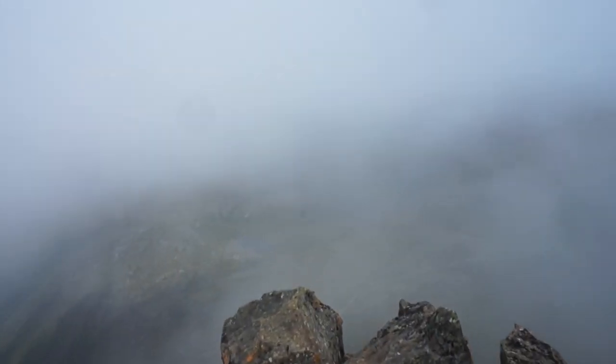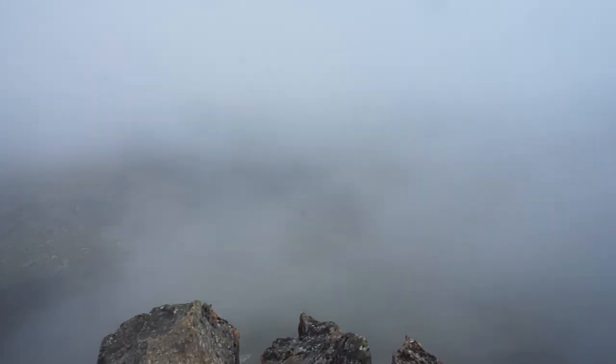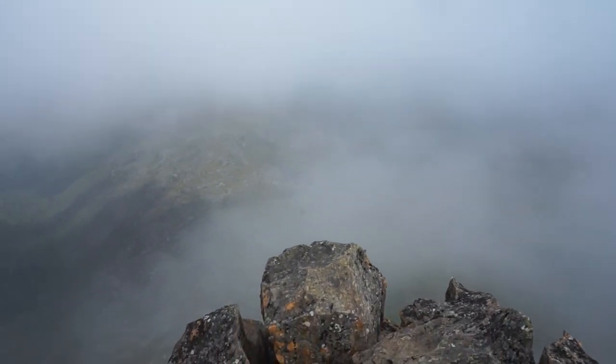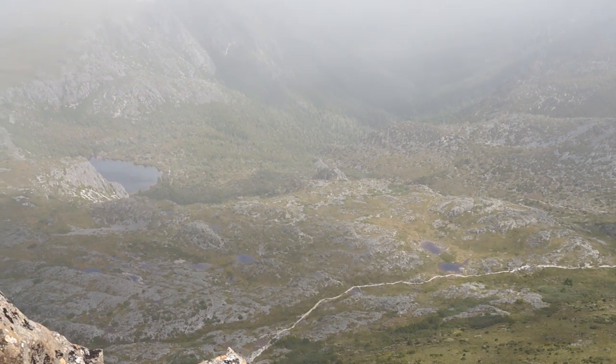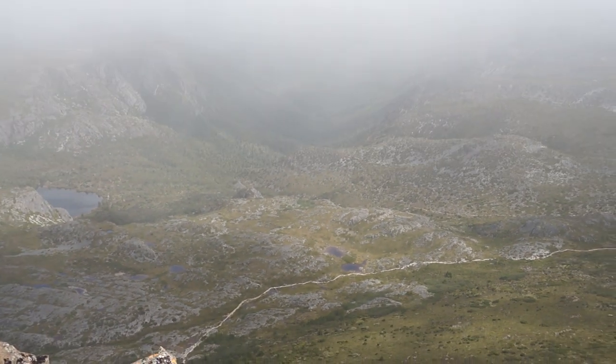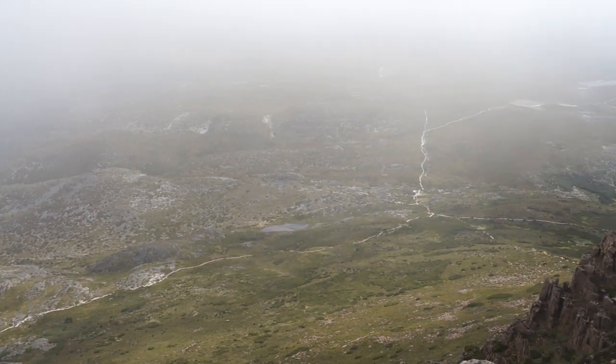Oh, I can't believe that, finally made it to the top of Cradle Mountain. Unfortunately there's not much of a view, but it's good to just make it to the top. View's clearing a bit, can see all the little lakes down there. I think that's the best I'm going to get today. It's just exhilarating getting to the top.